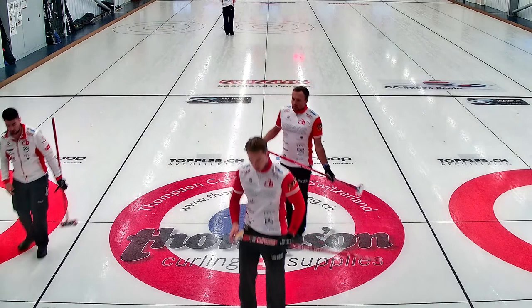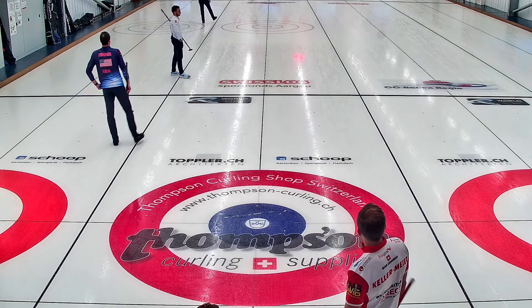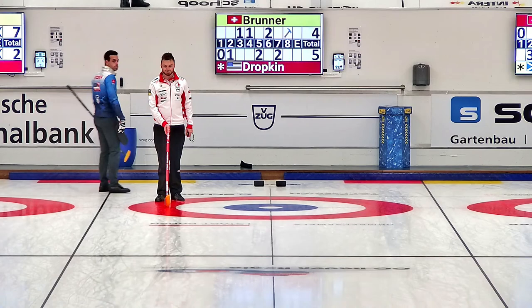So as we have heard some chats in the American team, they said they will play the center guard, front guard for sure, and let's go around and see what they give us. Because now the momentum has changed a little bit, it's the extra end, Team Dropkin has hammer.